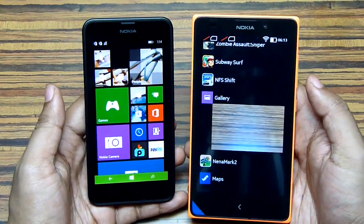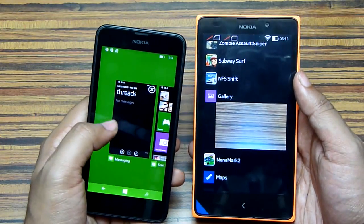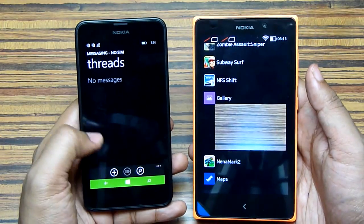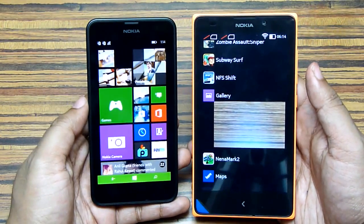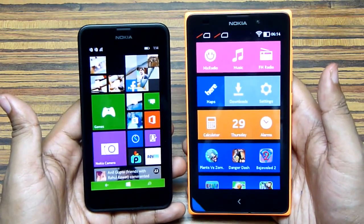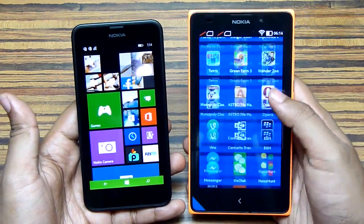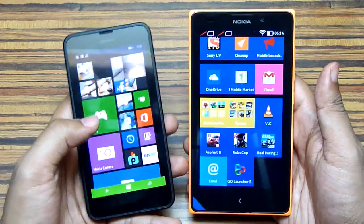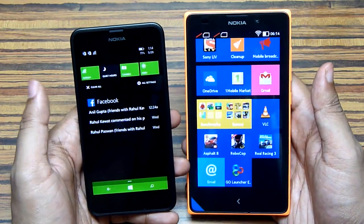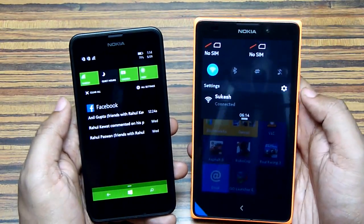One thing I should mention here, none of these applications are active at this moment, whereas on this Windows Phone 8.1 device you can just press and hold on the back button and you can switch to the applications running in the background. Well, with the Windows Phone 8.1 update, Microsoft actually changed the way multitasking worked. That is, now the applications in the background don't actually run, they get stopped temporarily and resume as soon as you relaunch them.